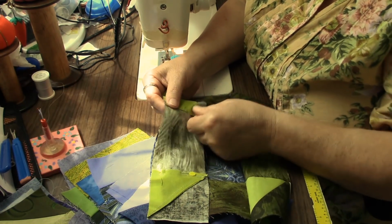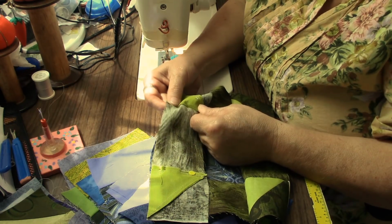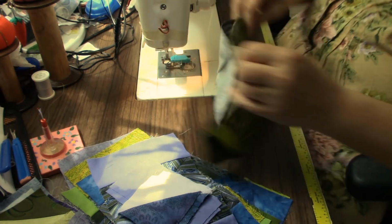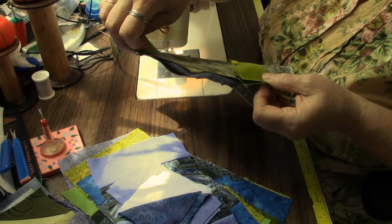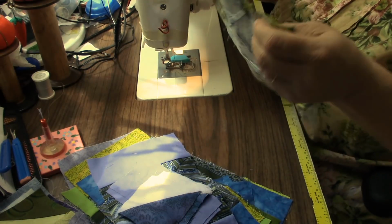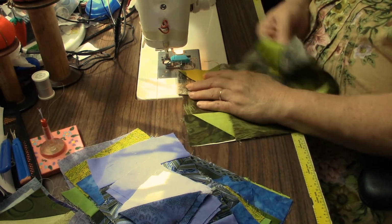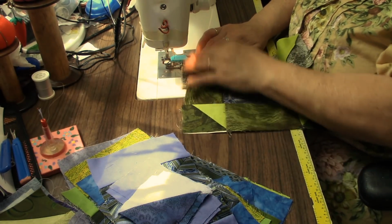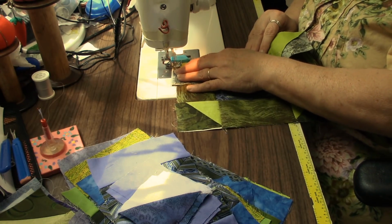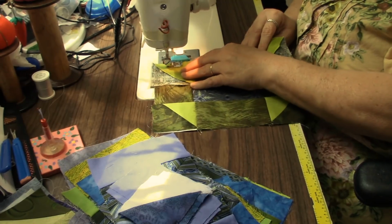Okay. Now I'll go ahead and put it through twice because you just don't want this to be able to move at all. And I see where I've got a little excess fabric. This time it's on the kaleidoscope part. So I will put that side down because the feed dogs will help you ease that excess fabric in. I get sewing, and right now I'm fine on the end.